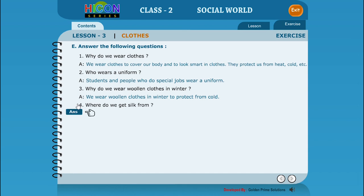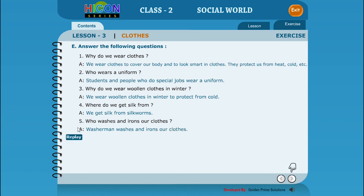Where do we get the silk from? We get the silk from silkworms. Fifth question. Who washes and irons our clothes? So we have seen different people who get involved in the clothes of ours, isn't it? In that, washerman washes and irons our clothes, isn't it?